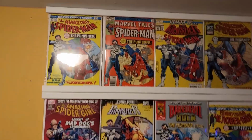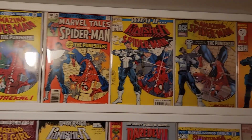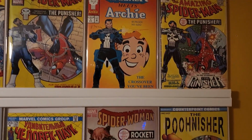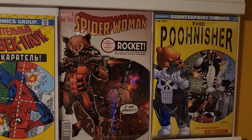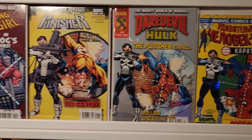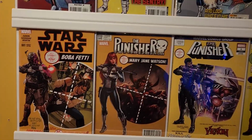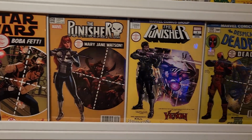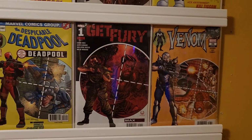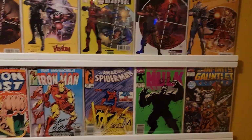So what the heck is going on over here? This would be my Punisher wall, I guess. Everything you see here is based on the cover of Amazing Spider-Man 129, which was the first appearance of the Punisher. And this is literally decades of artists paying tribute to this iconic cover. I'm not really sure how it all started, but I found myself buying homage variants, and I guess it just kind of got away from me.